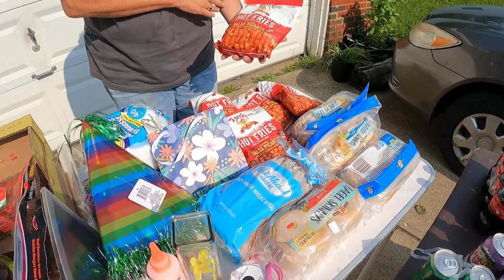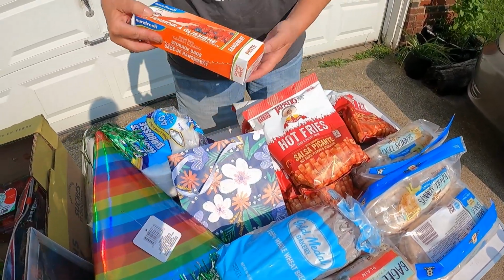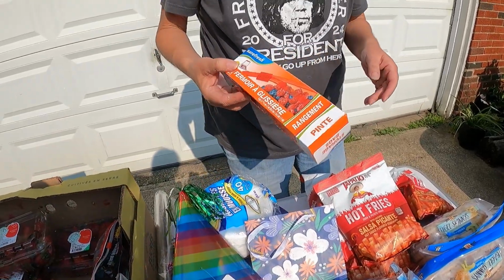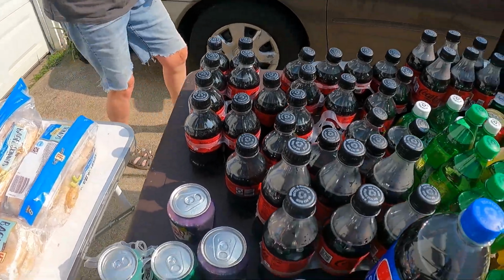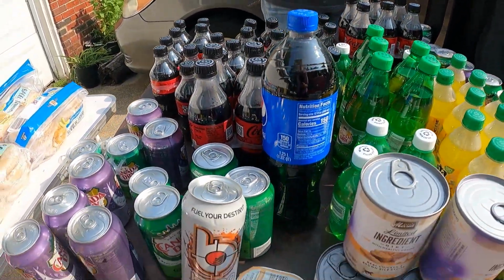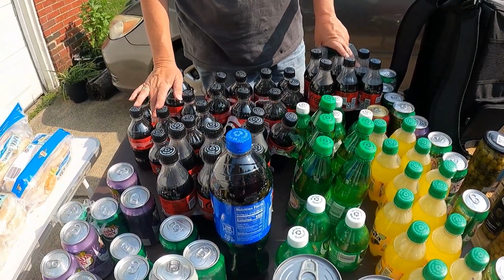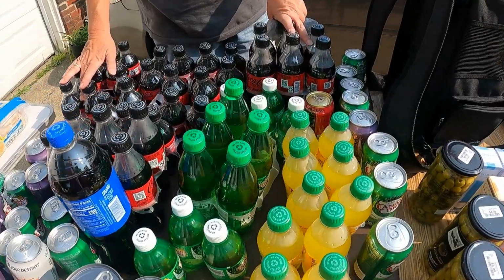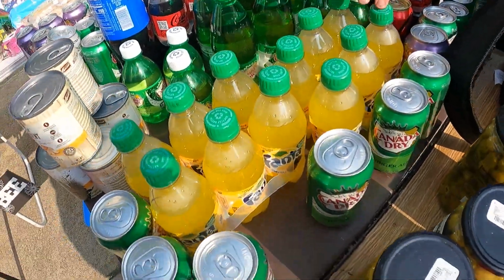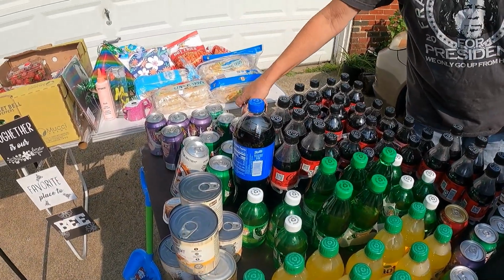We got hot fries. Oh, the kids are gonna love those. I got another bag of the Ziploc baggies. I always need these. A whole tons bunch of pop. Unfortunately, the Coke is zero sugar, so I won't be drinking that, but it will be going to the blessing box, so it will go to good use. We got all these pineapple drinks. We got tons of Canada Dry and blackberry ginger ale.